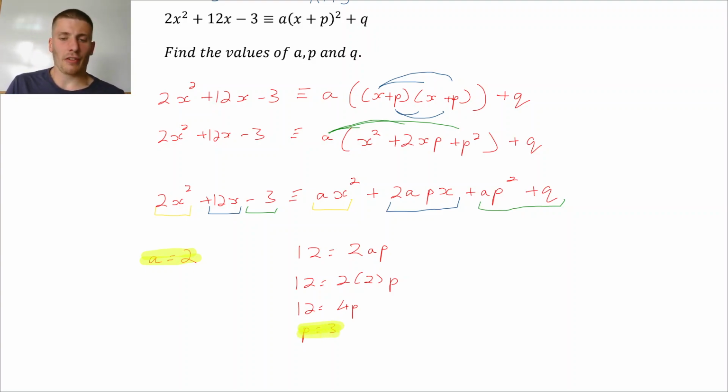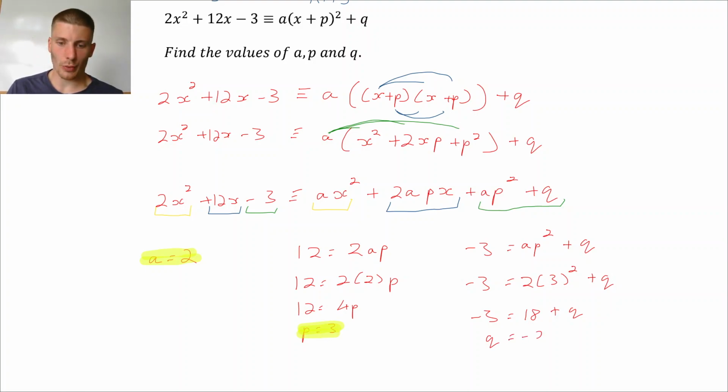And then last but not least, I can now go and find my value of q, because I've got the value of a, which is 2, I've got the value of p, which is 3, so I can find q. So I can compare this part here with this minus 3 part over here. So minus 3 is going to be equal to ap squared plus q. And then we just go and substitute in our values of a and p. So a is equal to 2, so we've got 2. p is 3, but we're squaring it, so 3 squared plus q. So minus 3 is equal to 3 squared is 9 times by 2 is 18 plus q. Take away 18 from both sides, therefore q is going to be equal to minus 21. So there we go. That is my value of q.